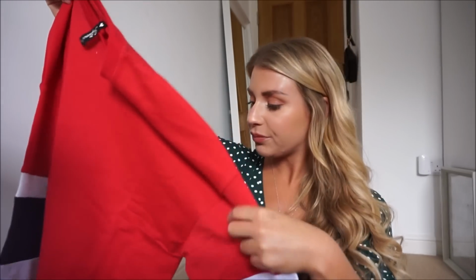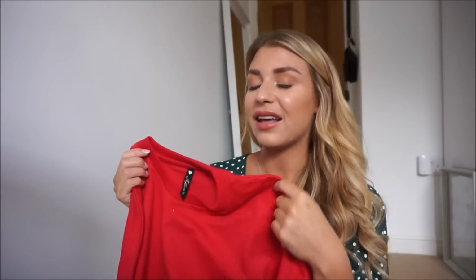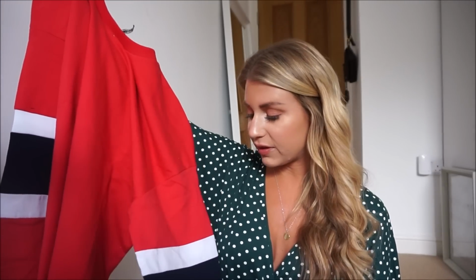Into really big oversized jumpers, and so I got this as well from In The Style. This is a size 6. I would say just stick to your normal size for sure, because this style is always meant to be worn very baggy. So I like red anyway. I think it just gives a pop of colour.